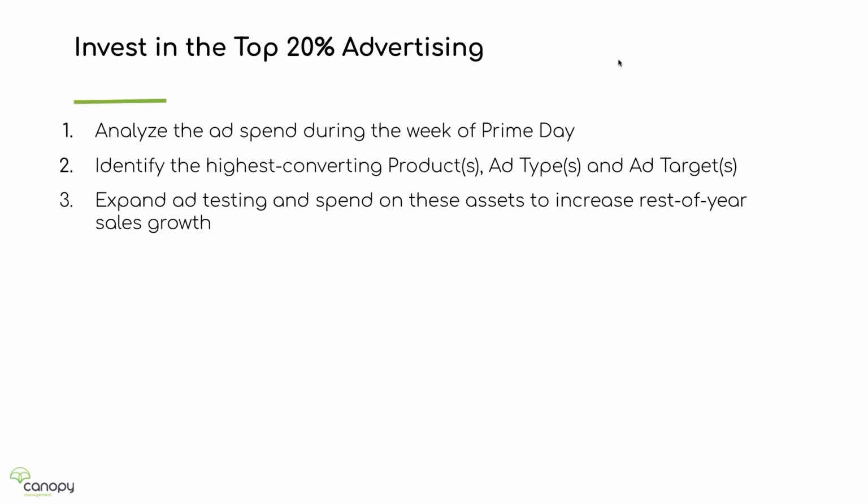I would also highly recommend that this summer is when you spend a lot of time doing split testing and product optimization. Talk to Canopy. We do have a phenomenal creative services team that does listing optimization, split testing, all that. Definitely talk to our team to see if it's a good fit for your brand's needs this summer in preparation for Q4.